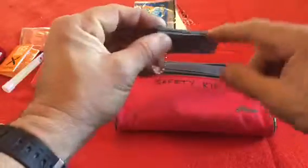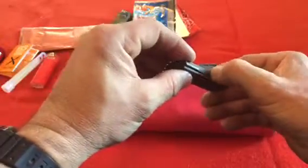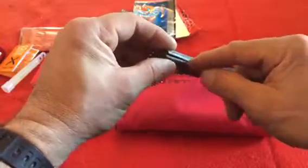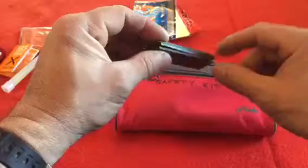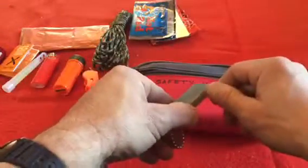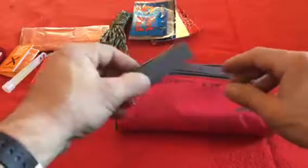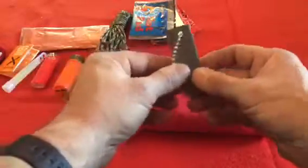A fire striker, this one's been used, you can see it's been used quite extensively. This is the flint part of it, the ferrocerium rod striker. And this is a magnesium stick, so you scrape off some of the magnesium into a small pile, and then you strike it, and it can enhance your starting fire's abilities.